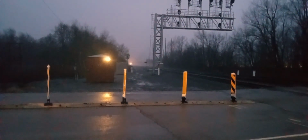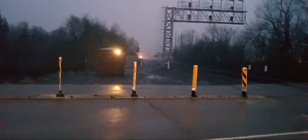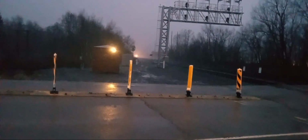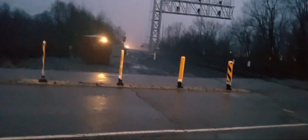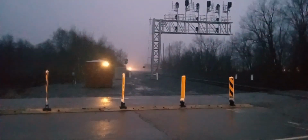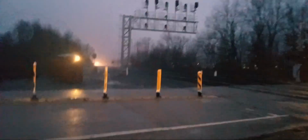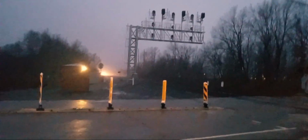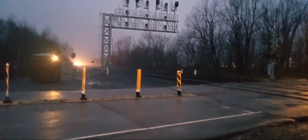Here comes the next scene, roll it. Alright, we got an eastbound CSX train coming down the line. The time is now 7:10 a.m. We have an eastbound CSX train. The gates are going to activate any second now. It's a CSX train for sure.